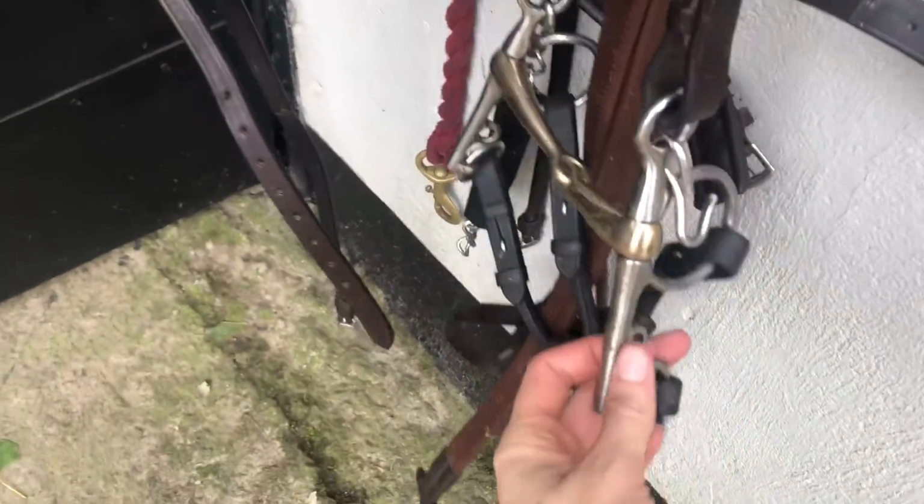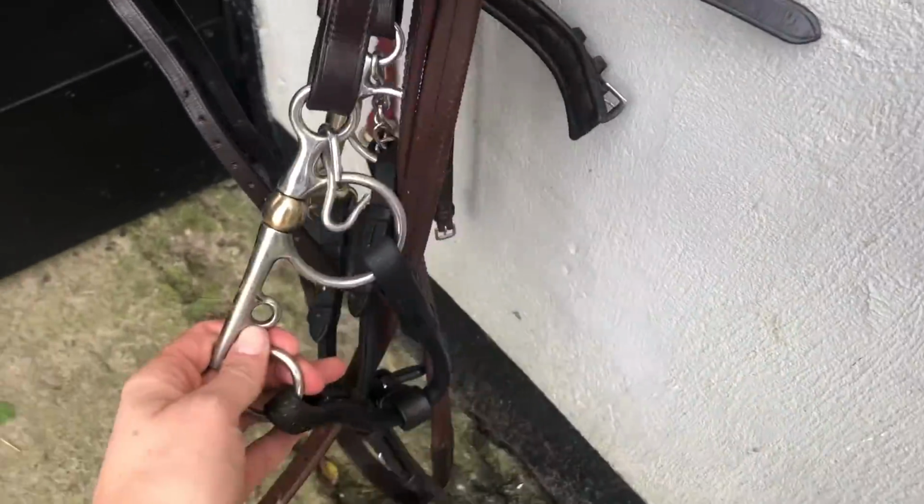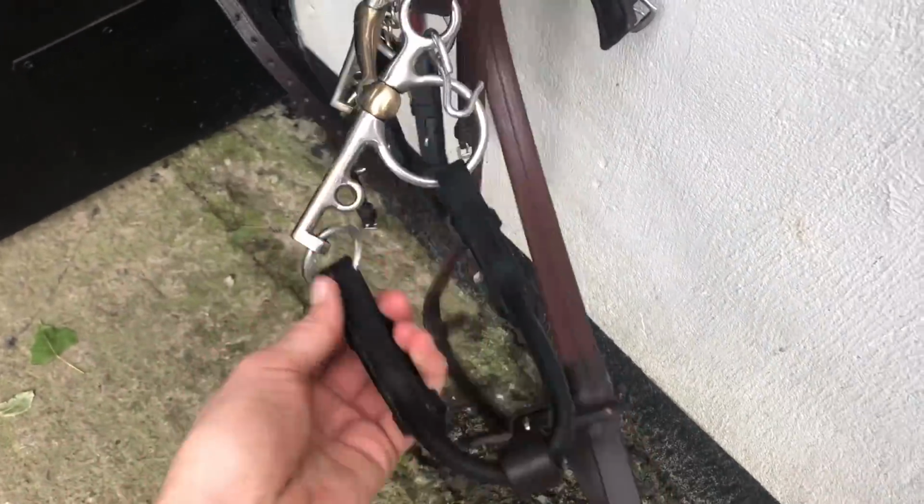And this is the bit I'm using at the moment, it's a pelham. Also lots of people were giving out to me for using roundings. I just watched the World Equestrian Games yesterday and a whole lot of riders were using pelhams and the vast majority were using roundings and not two reins, so I think I'm gonna go by top international show jumping advice rather than people on the internet.